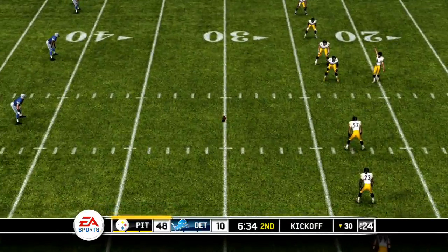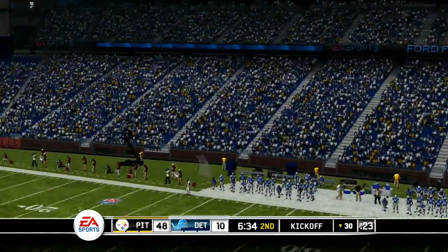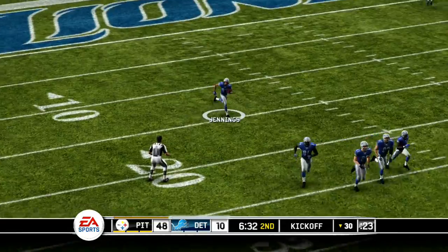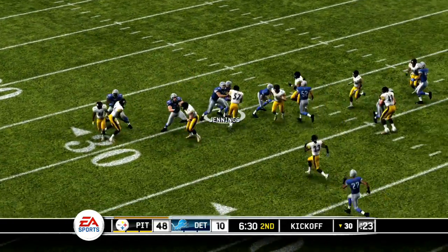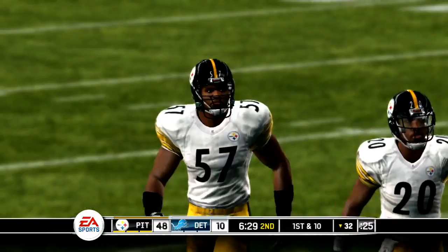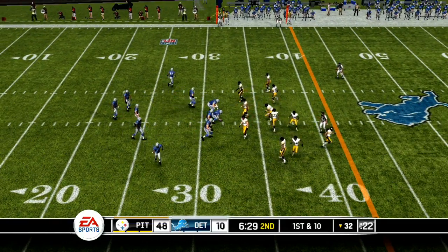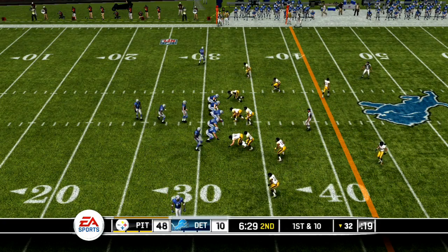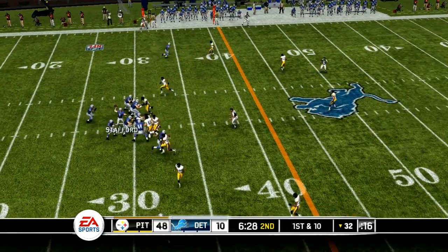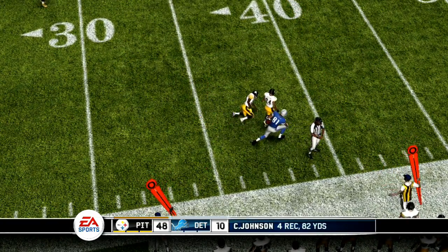Let's take a look at the Sprint drive summary. He'll return it from the 6. Dropped at the 32-yard line. The Lions come back out looking for better results than their last time on the field. Short throw to the right. Tackle was made by Gay.